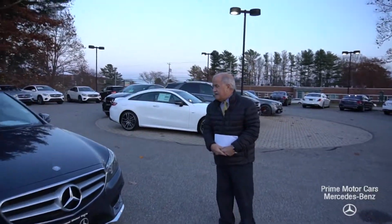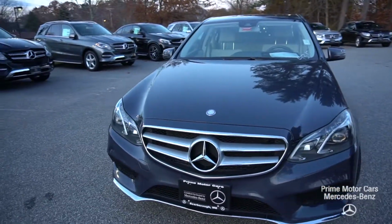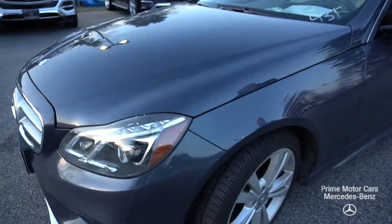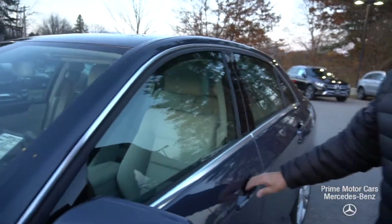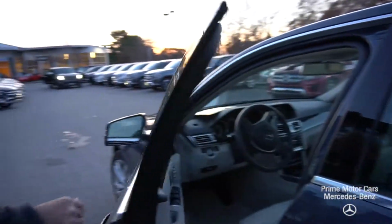This is in steel gray, very pretty. Car's in terrific condition, as all of our cars are. It is a certified pre-owned car. You're going to get 1 year unlimited mileage of warranty and the ability to add 2 years of unlimited mileage warranty when you purchase the vehicle.